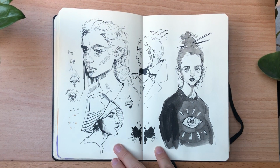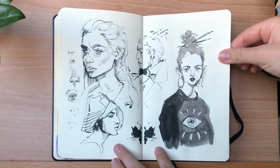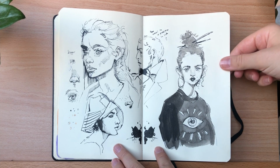And here are some more ink experiments. I like this one a lot. It's kind of cartoony or like from a comic book. I like it a lot.